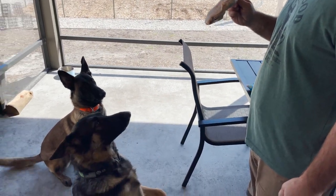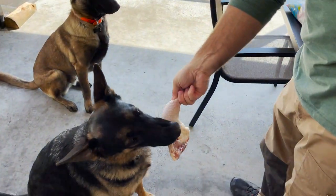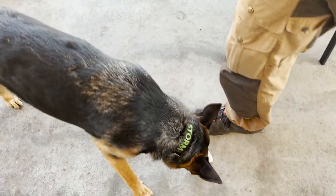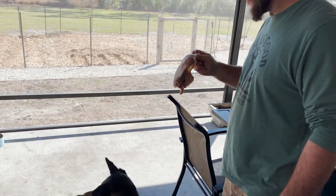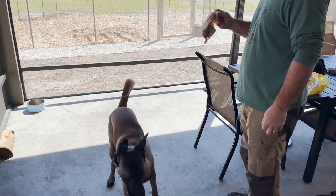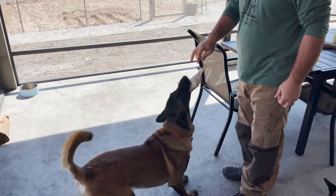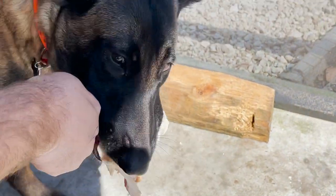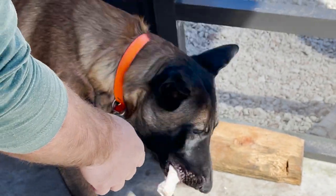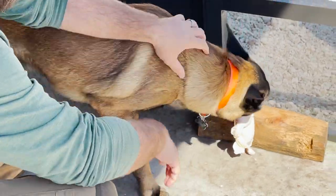Storm, sit pretty. Good girl. She will do everything she can to avoid my hands. She's so gentle. Havoc's getting better. Look at that. Left. Good boy. Right? No. Right? Yes. Okay. Yeah, you gotta watch your fingers. But I could put my hand there. He might eat like a pig, but he's gentle. He's not food aggressive or anything like that.